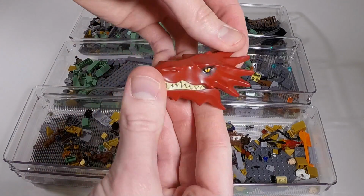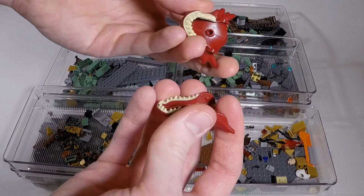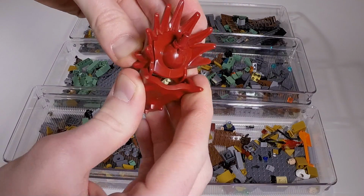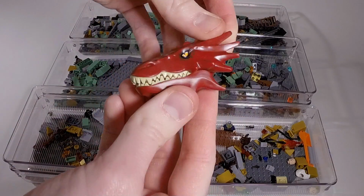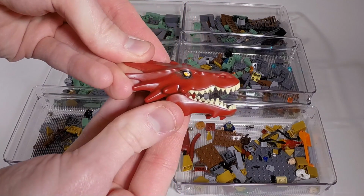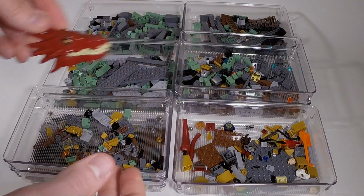We've got his head, which is 2 parts. That splits apart. It's got a connection point in here for the fire, so you can breathe fire. It's got a pin connection point on the back. That should, there we go, snap in. It's got a very nice printing job on the eyes and teeth, and clicks open into 3 different positions.